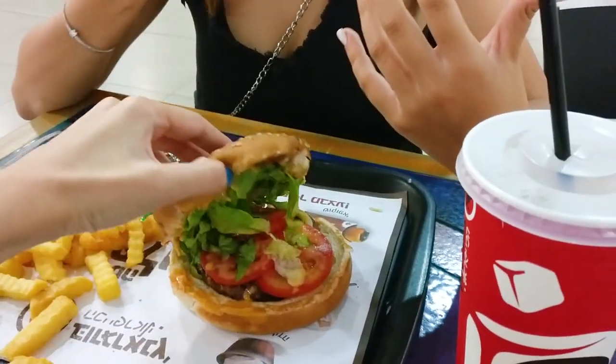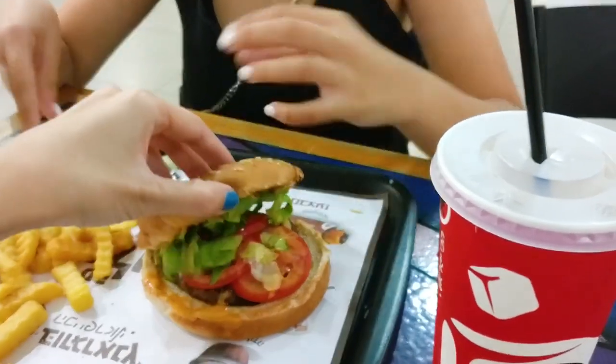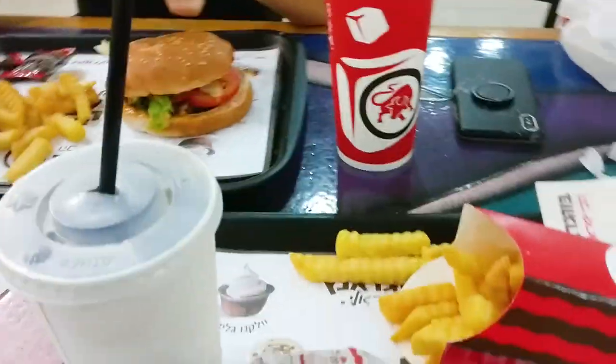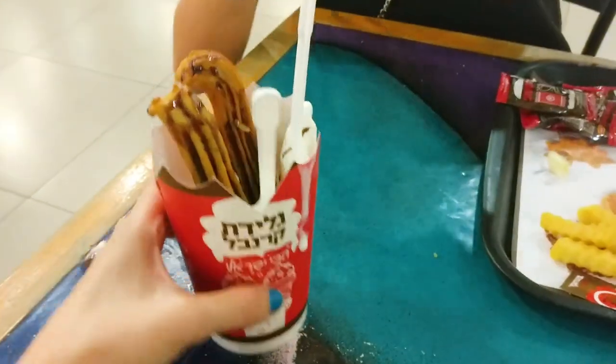So, how does it taste? It's good. I'm so glad. They cover it with tomato, lettuce, and I asked for mine with extra pickles. God, I love pickles. Okay, so we're gonna start with the meal and then we're gonna pass to the dessert. So, itadakimasu.